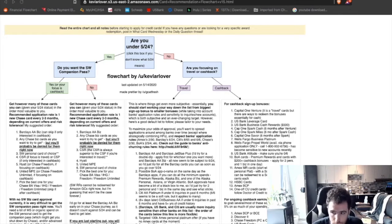Now, the first step is picking your cards. In this example, we're going to be trying to go to Hawaii for free for 1 week with 2 people, and that's going to be plane trips and hotels. So the first step is going to be picking your cards. Now, what I would suggest doing is following this flow chart, but I'm going to be jumping around in this flow chart to show you the quickest path to this Hawaiian vacation that I have in mind.